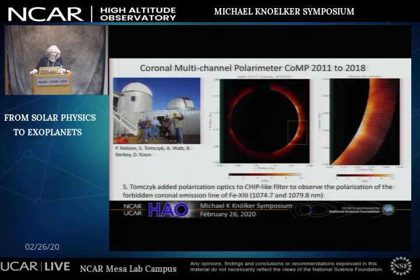Now another coronagraph went out to Mauna Loa. This is not a white light. This is the first not white light, not a continuum emission coronagraph out at Mauna Loa. This is an emission line coronagraph. This was developed by Steve Tomczyk.